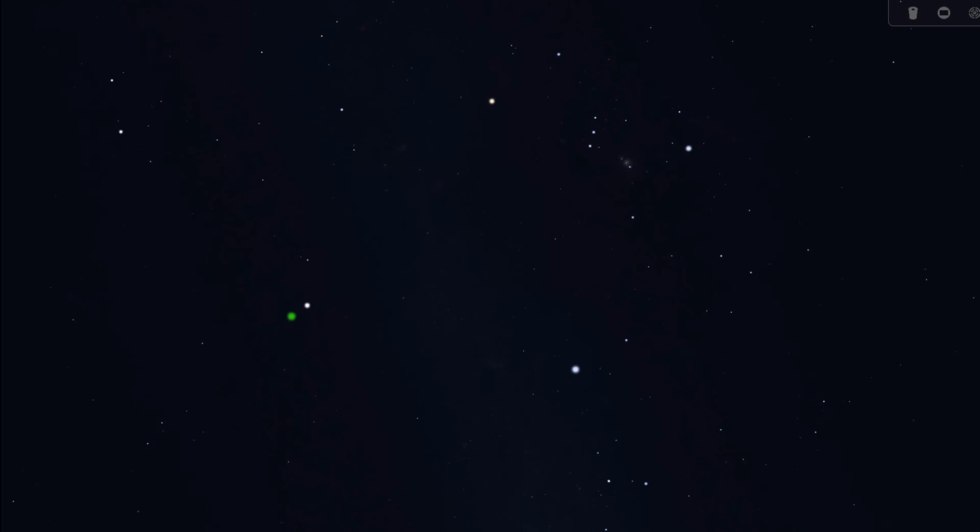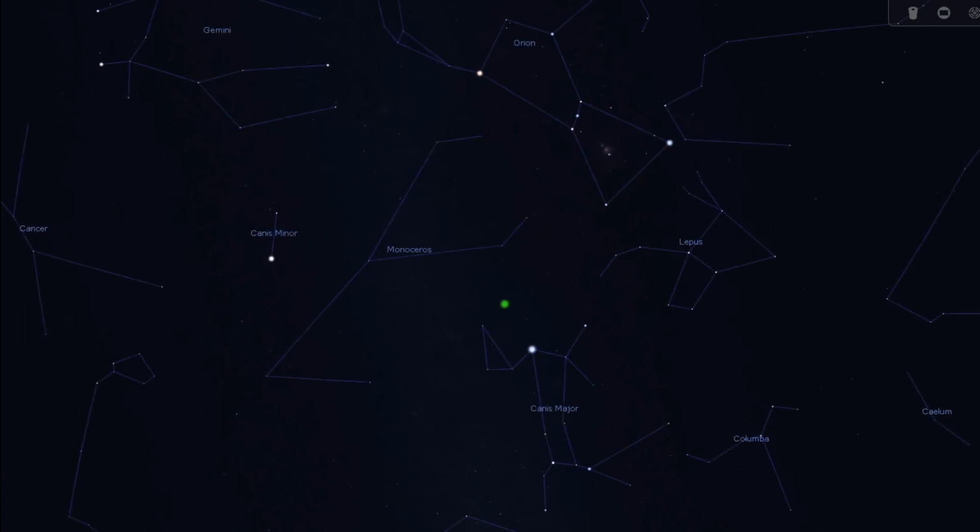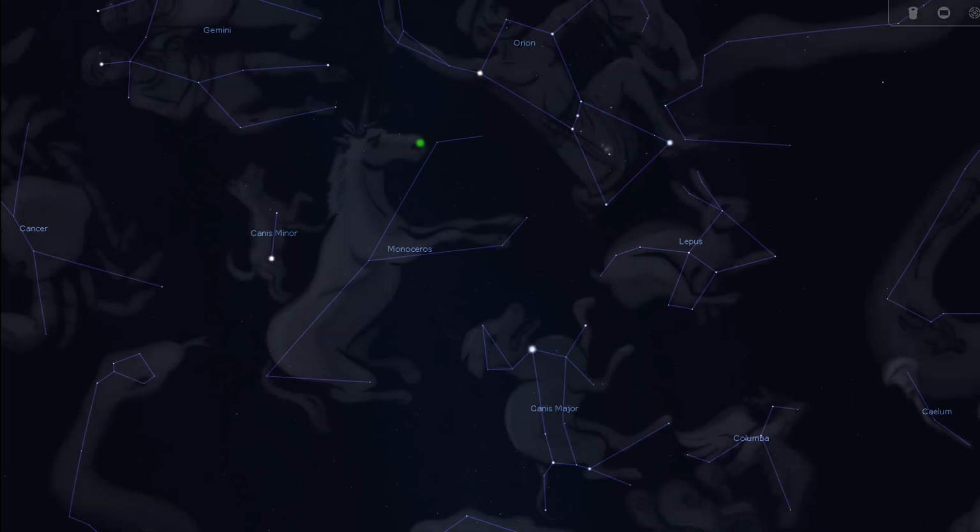Once you've noticed Procyon, you'll see that there's a faint patch in the sky between Sirius and Procyon, and this region is called Monoceros. Monoceros is imagined to be a unicorn in the night sky, but it's hard to imagine this because there are not many bright stars in this region. This is a way astronomers label every single patch of the night sky to identify the different stars in the sky. So, we've seen Procyon, we've seen Betelgeuse, we've seen Sirius.